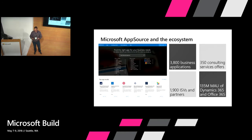AppSource really provides that single organizational view, both for internal applications, where a developer posts applications that their company can use, as well as for partners to package up applications, or for consulting partners to put offers through AppSource. And the 135 million users, and I'll show you the experience, is the number of users that can access AppSource. So we put AppSource front and center in all of our business applications: Office, Power Apps, Power BI, Dynamics. Within the inline experience, how you acquire an internal or external application is our AppSource marketplace.